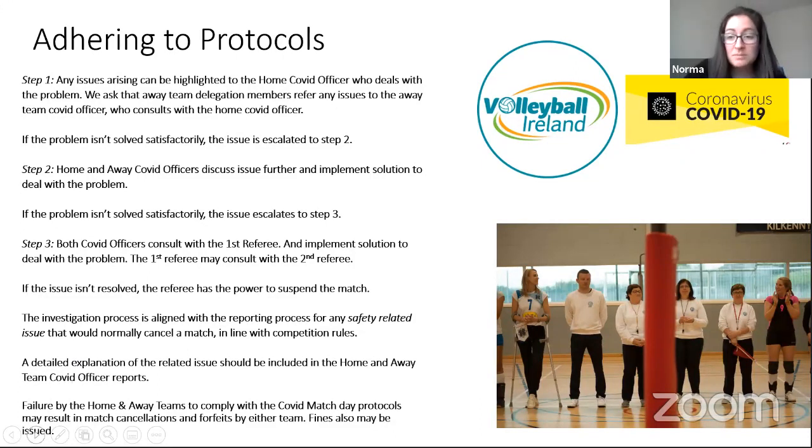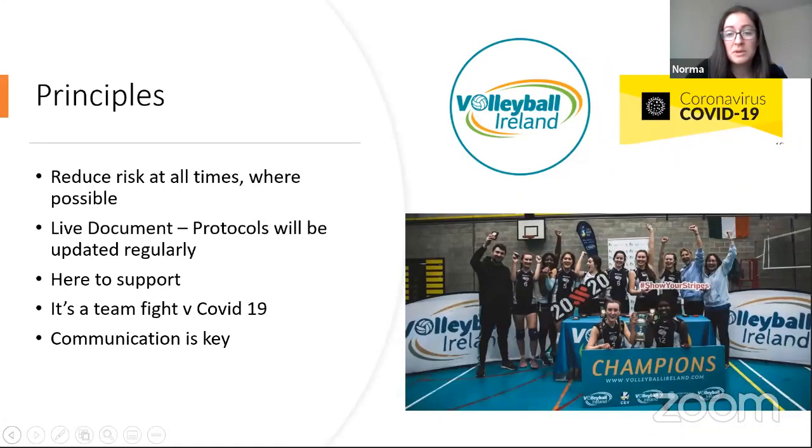I think the communication piece is really important, even a few days before the match, for the COVID officers to touch base and plan with each other as to how the match is going to run, and then on the day to work with each other, adhere to the protocols, and try to find solutions so we can continue to play volleyball in a manner that doesn't pose risk to anybody. We're a big community, we're a family, we want to keep each other safe, and we want to keep volleyball going as long as possible.